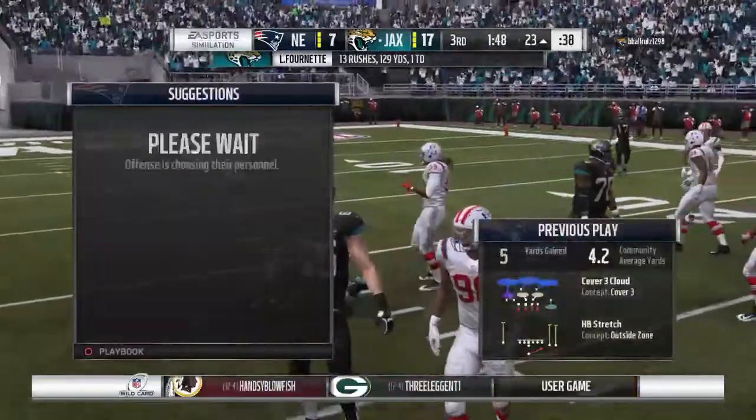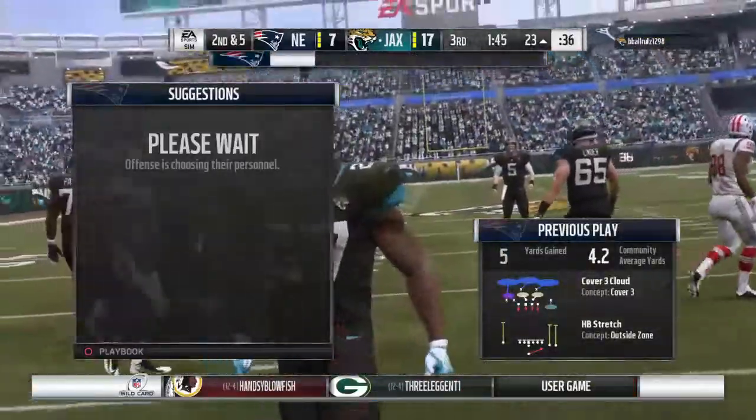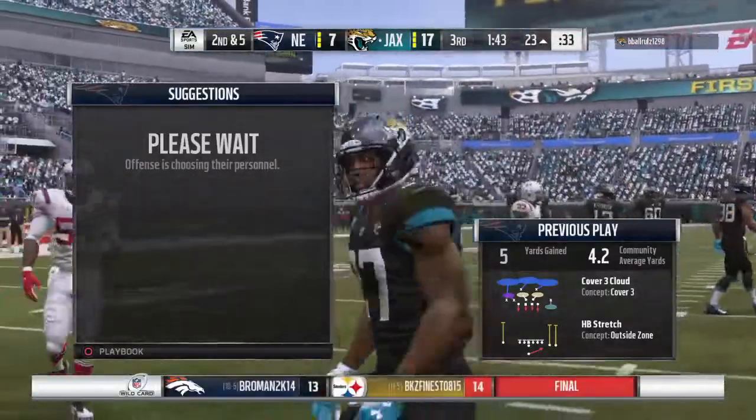And he's going to fight his way forward here for a modest gain. 5 yards on the carry. Good pickup on 1st down.